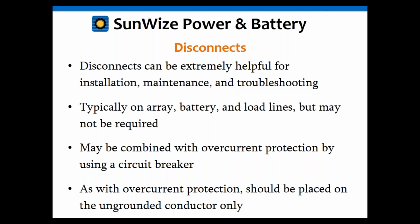But if you're going to put disconnects in anyway, if you combine those two together, you can save some money. So generally, you can use a circuit breaker as a disconnect, and that works pretty well. And again, only place that in the ungrounded conductor. As I said, you never want to switch the grounded line. It kind of defeats the whole purpose of having a grounded line if you put a switch in it or something that is able to disconnect it from the rest of the system.